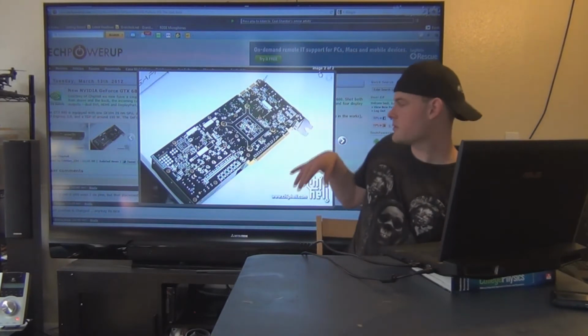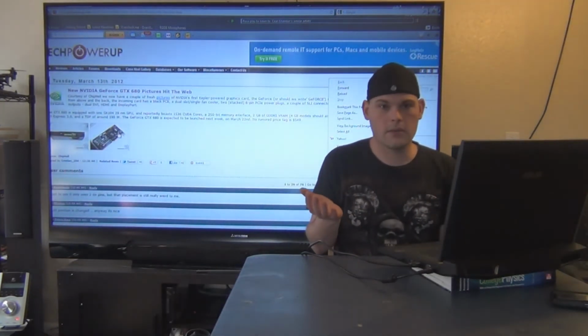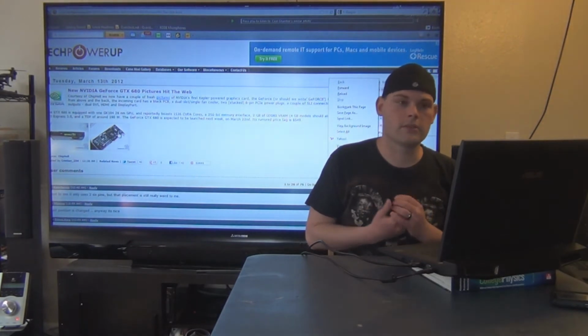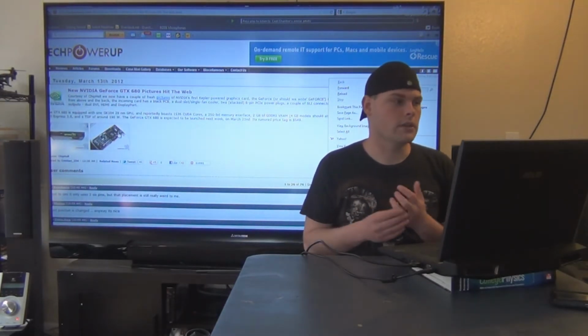And of course the source where they got it from was chiphell.com, because it's everywhere in these images. Again, it's 28 nanometer architecture, 1536 CUDA cores, a 256-bit memory interface, and 2 gigs of GDDR5 RAM. Of course, they're probably going to have a 4 gig model in the works.